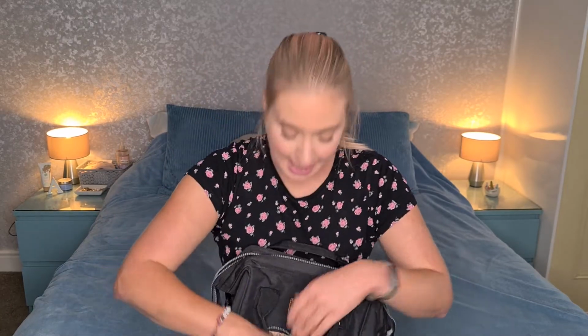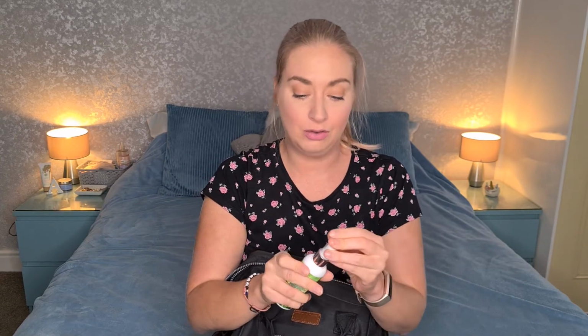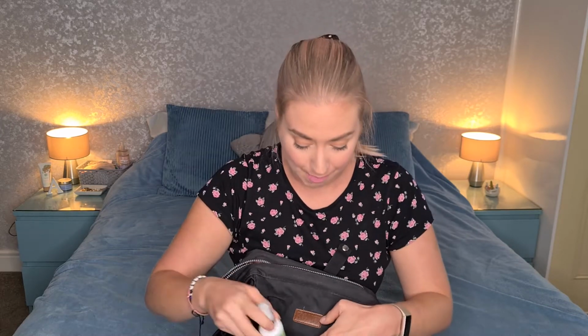Okay, similar to that, I also have a spray in here from Revolution. It is their multi-use antibacterial hand cleansing spray. It's gentle enough that you can spray it on your hands to sanitize those, or you can spray it on work surfaces or whatever. This was £6 for a bottle, which I don't know if it's more expensive, but it's a gentle one. It's from Revolution. I trust them, so that's one that I'm keeping in my bag.